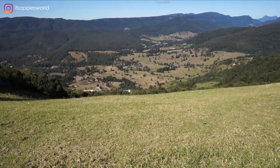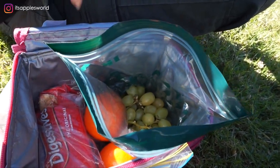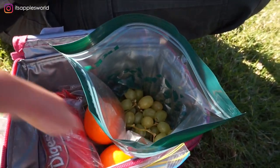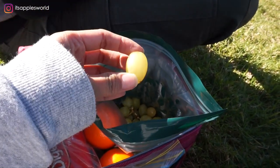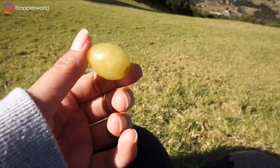Let's eat. I'm having grapes, the green ones. I like green too. He likes the green ones as well. Yeah. One of them tastes like cotton candy. Maybe these are the cotton candy kinds, I'm not sure, but yeah, they're really, really good.